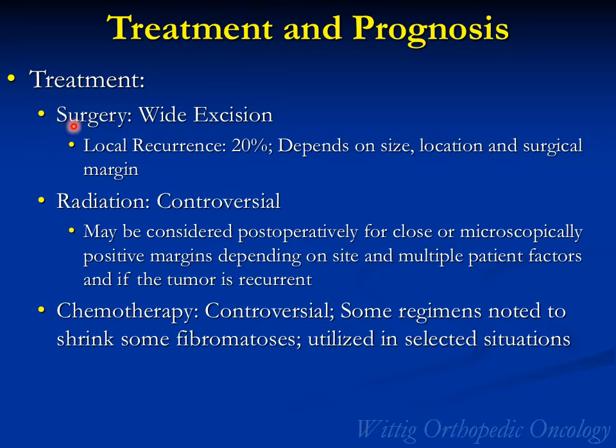Treatment. Surgery is really the mainstay of treatment, which usually requires a wide excision. The local recurrence rate is usually at least 20%, but depends on the size, location, and surgical margin. So if you're going to answer surgical resection for this type of tumor, it's either a wide or radical resection. Okay. Radiation is very controversial.